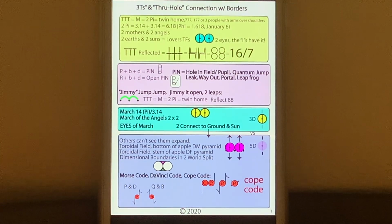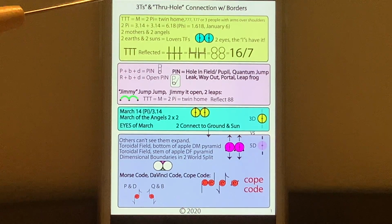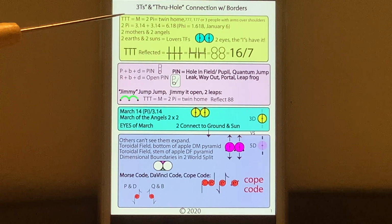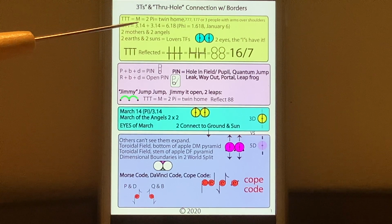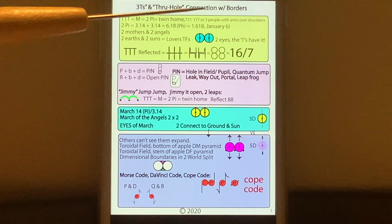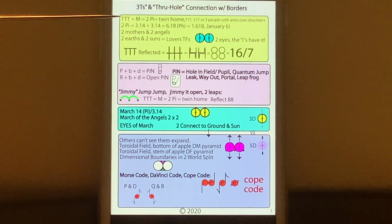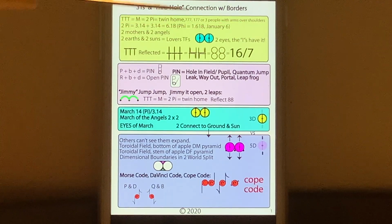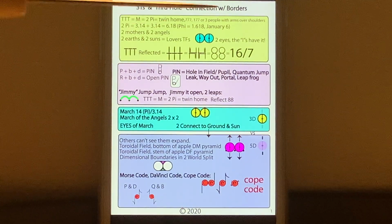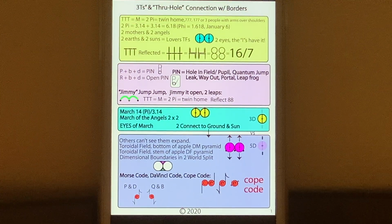But the 3Ts, I'm going to start at the top here. There's 2 pages of symbols, all right? The 3Ts, you see the 3Ts across here, and they look like the letter M. So the references equals M equals 2 pi, like there's 2 symbols of pi here. Also like a twin home, like row homes, okay? It also can look like 777, 177, or 3 people with their arms over each other's shoulders, all right? This is the triple T here.